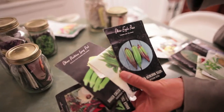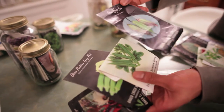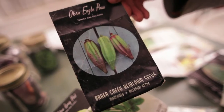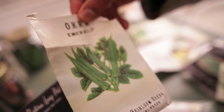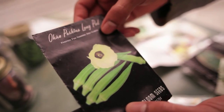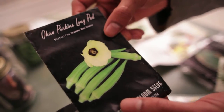I have one more variety of okra, it's called Old Country Red, or something like that. And this is Eagle's Pass, a short variety of okra. Going to try to grow that. I love okra. This is an emerald, it's called Emerald, a green variety of okra. And then I have this, it's called a Perkins Long Pod. Perkins Pod.